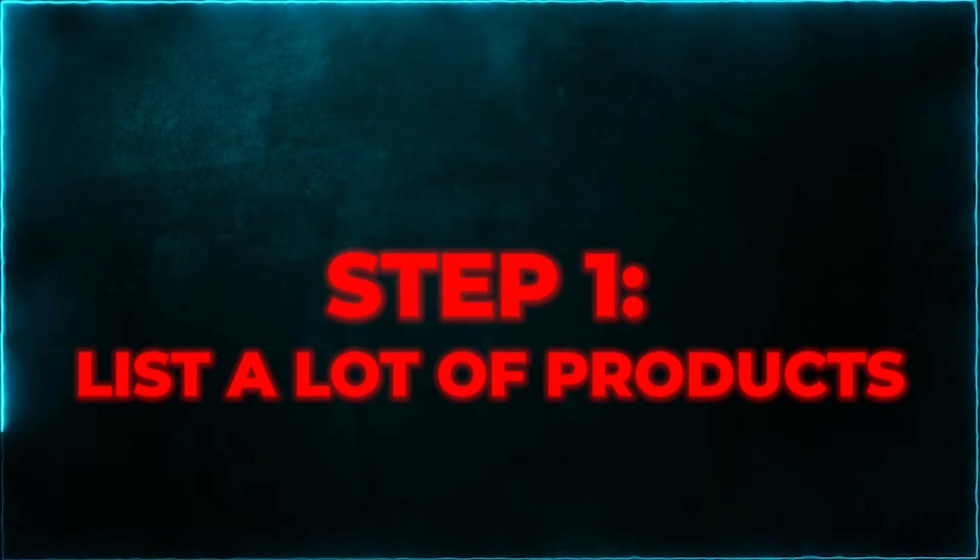So step one is to list a lot of products. Remember, we don't have to purchase these ahead of time, which is our massive advantage, so the only cost to list here is our time. This business model is simple no matter the platform. When you retail dropship and there's zero cost for you to list something, you want to list as much as you can.